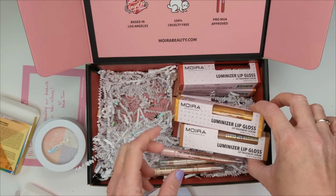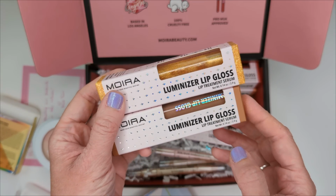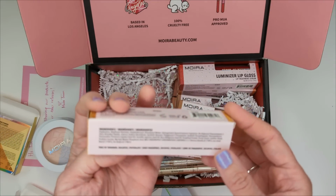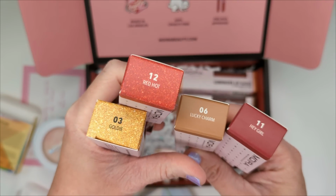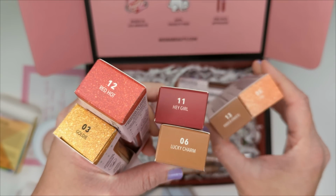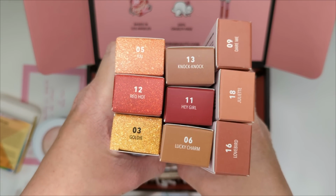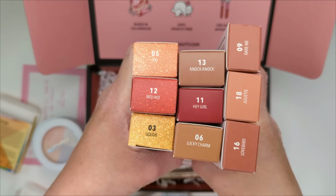Next up, we have the Luminizer Lip Gloss, and this says that it's a lip treatment serum. Ooh, that sounds really good as well. They sent a ton of different colors, so we're gonna swatch these as well. It looks like they have some that are more of a shimmery finish over here, and then some that are more, not matte because it's a gloss, but like cream. All right, so I don't know if this is all the colors because there's definitely some numbers that are skipped. So they may have just sent me a selection, but not every single shade.